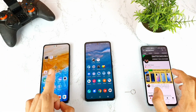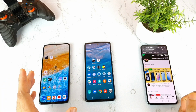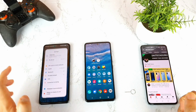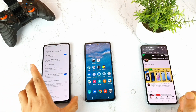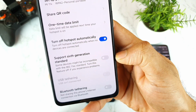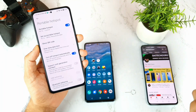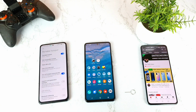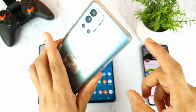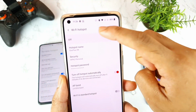And one more thing I forgot to mention regarding the Wi-Fi 6 capabilities. I think both phones do support Wi-Fi 6 capabilities, but there's one thing that is quite confusing, because if you go to the portable hotspot, there's an option called support 6th generation, which is a Wi-Fi 6 option. Let me try to show you the same thing which is present in other Wi-Fi 6 compatible mobile phones. As you can see, friends, this is a Wi-Fi 6 standard hotspot test, which is present in the OnePlus Nord. You can clearly see OnePlus Nord and Wi-Fi 6 in the Wi-Fi hotspot.